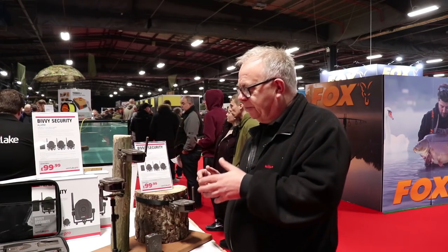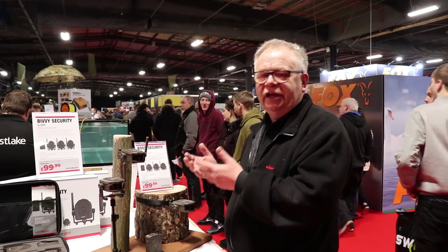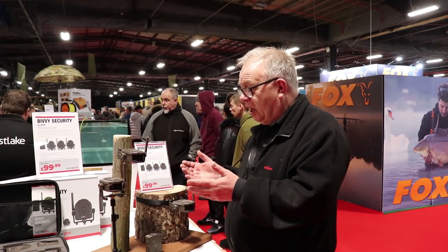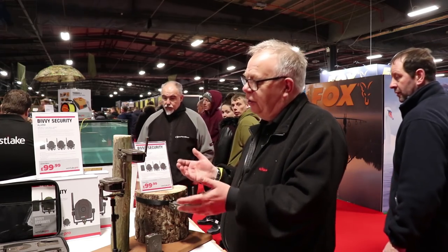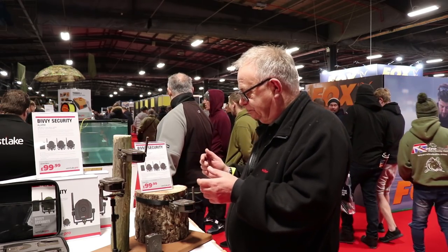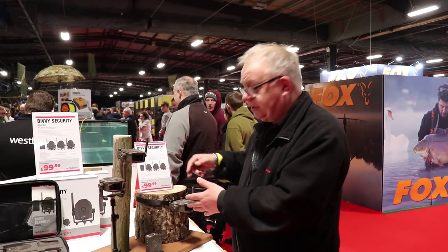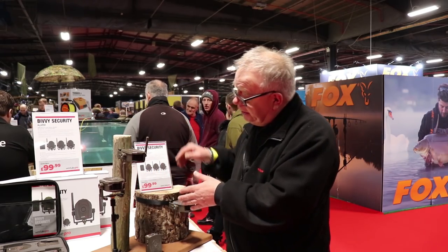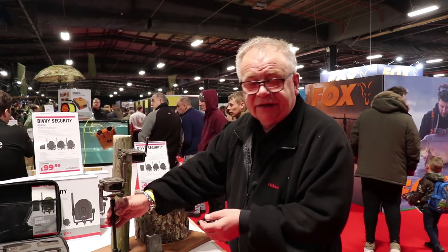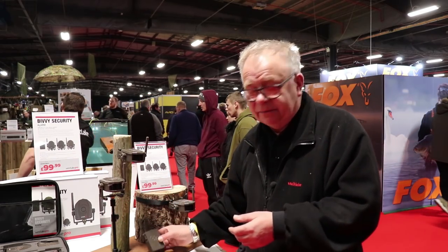I'm the product developer for Westlake Pro, and what we have here is a really good innovative new product onto the market. It's a bivvy security alarm to protect you and your tackle from being stolen. You can have three different sorts of connecting facilities that connect around trees, posts, wire, fences, or you've got the standard 3xBSF to put on bank sticks, etc.